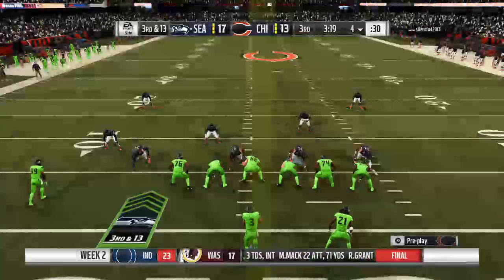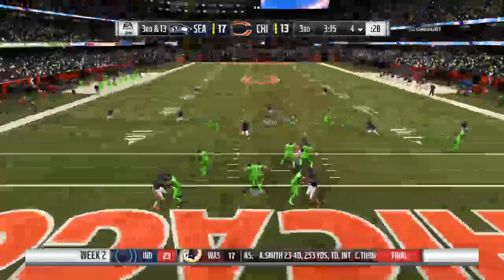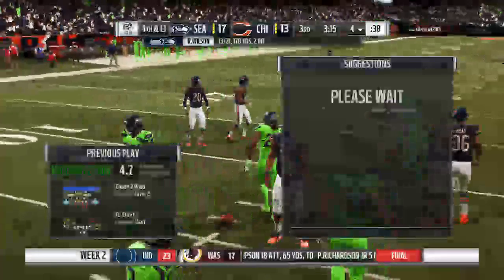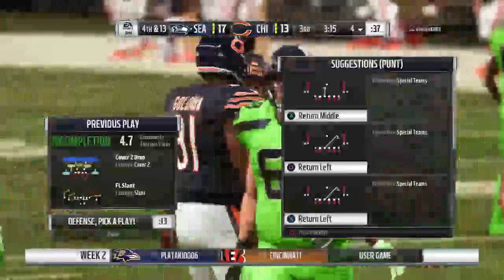Facing the prospect of a punt from their own end zone, they need some pushing. Let's see what they can do on third down. Oh, incomplete. Nearly the pick they needed. They would have loved one there, but at least it does get them to fourth down.